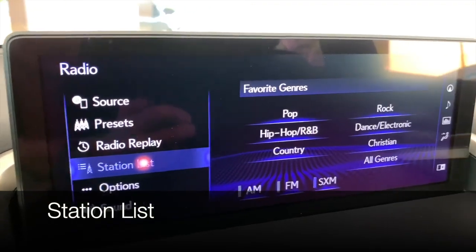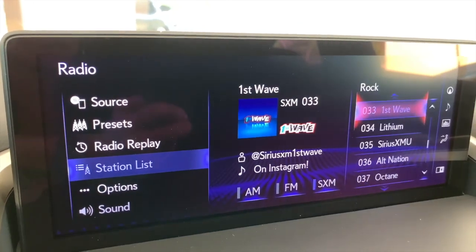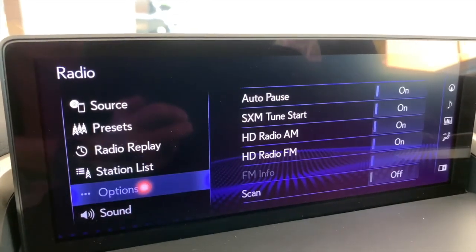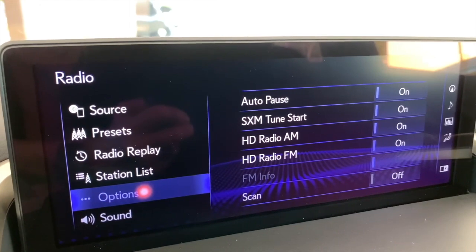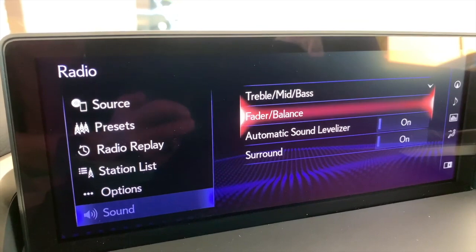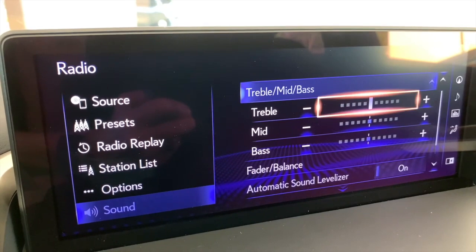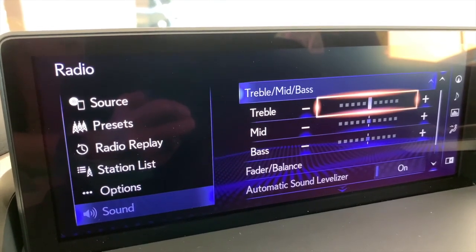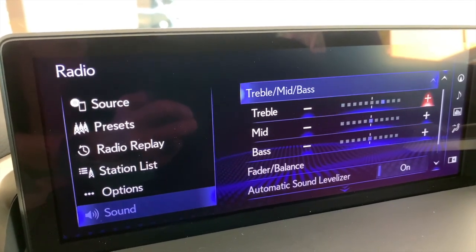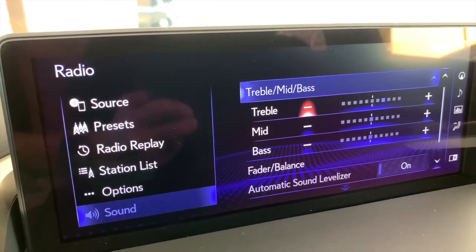The next item is your station list so that you can see all of the items in a particular genre. You can select options to do additional customization and sound to adjust your treble, mid-range, and bass. Just select and then slide your finger on the touchpad and click down when you have it where you want it. Or click on the plus or minus to make your change.